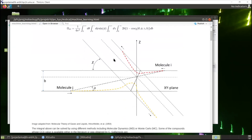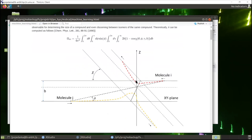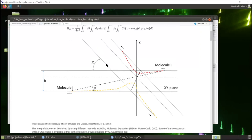So basically, in molecular dynamics, one computes different trajectories. There are two molecules, and one propagates Newton's equations in order to detect the angle at which these two molecules are scattered. So one repeats this process over and over, like 100 or 10,000 times, and one puts the scattering angles into this integral, and one computes the cross-collision section, which can be seen as an effective area of the compound. So this measurement, the cross-collision section, is very precise and accurate, and it allows us to distinguish between even isomers of the same compound.